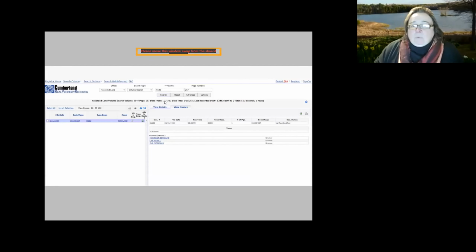And that's when you switch to do a volume search. So in this case, you would change the drop down to volume search, and you would take that book and page number that was referenced in that last line of the previous deed, and it will come up in the search. And so here we have, it says that this was Beverly being sold to Peter and Patricia, and then you can go and click view images, and that deed will come up, and then you just keep going backwards.